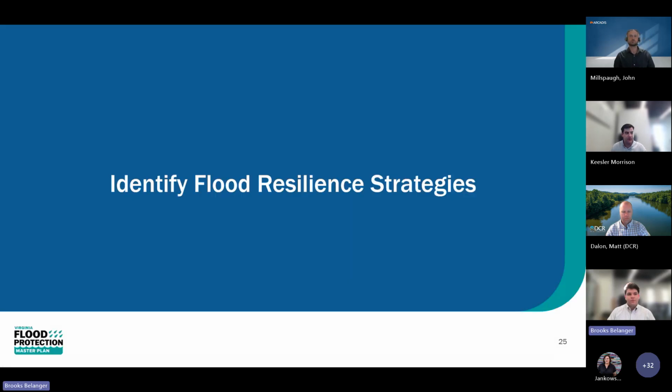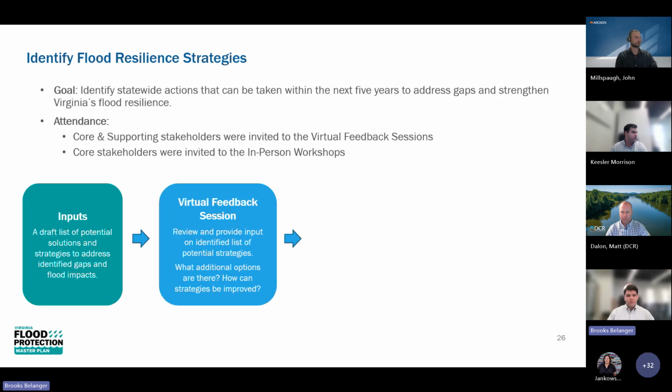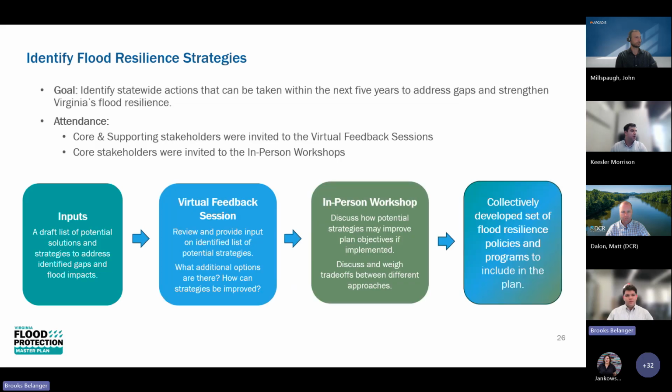All right, so identifying flood resilience strategies. This one's very fresh in our minds, as this is the one that we are currently working on. As I mentioned, we did have a full day work session in Richmond, I think one week ago today on this. So very apt here. As you can see, here's an overview of our process. These are currently being developed.